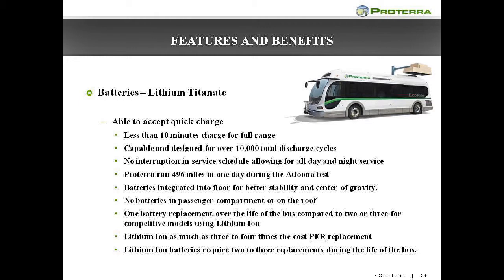Some of the features and benefits of our product. Again, the batteries are lithium titanate, so they are able to accept a quick charge as opposed to lithium ion. Less than a 10-minute charge for a full range. That's if you drive that bus all the way down to the point where the indicator on the dash is telling you that you've pretty much exhausted the energy in the bus, it's going to take you 10 minutes to get a full charge.